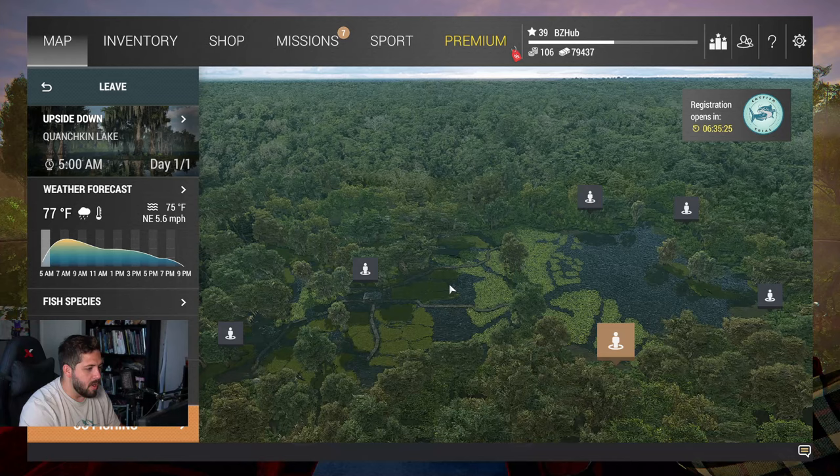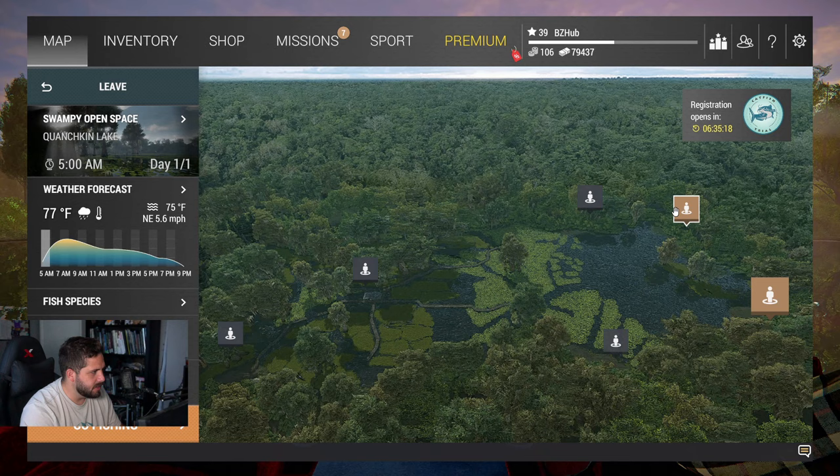Let's get going. Wow, look at this place. So we got lots of lily pads over here, lots of lily pads over here. There's a couple of bank spots over here. That's kind of interesting. Swampy open space. I'm gonna have to read through these to kind of figure out where we should end up fishing.